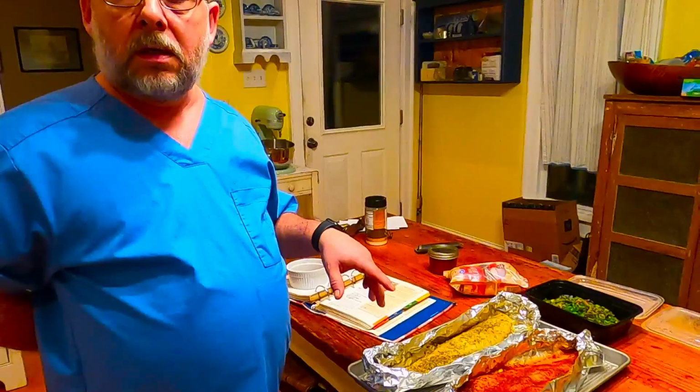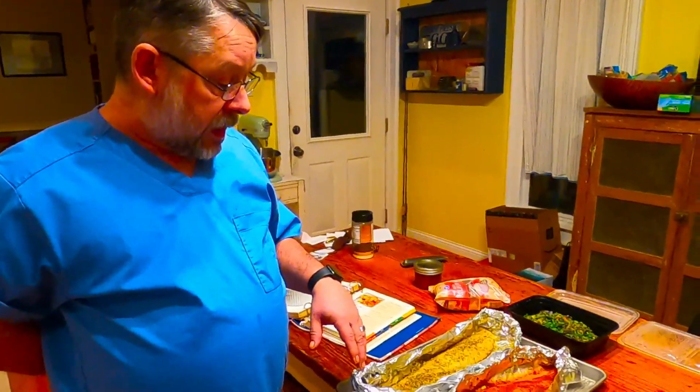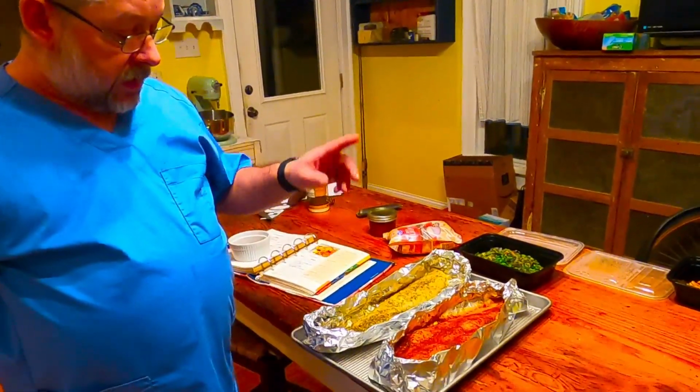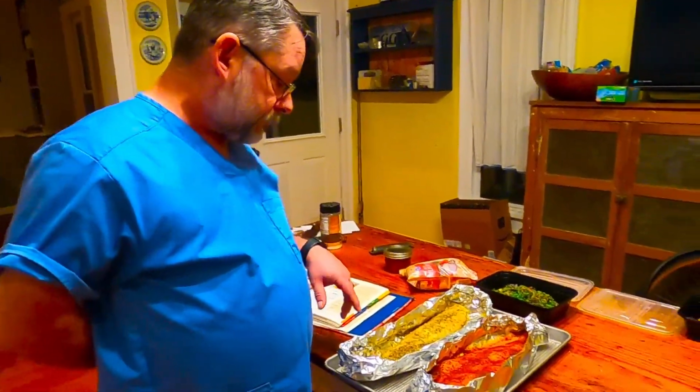So these two fillets came in a package that was $25-30. No, it was closer. Yeah, it was $30. Okay, close to $30. And we got them at the Min-Max for $9 and change. So that's kind of hard to beat.